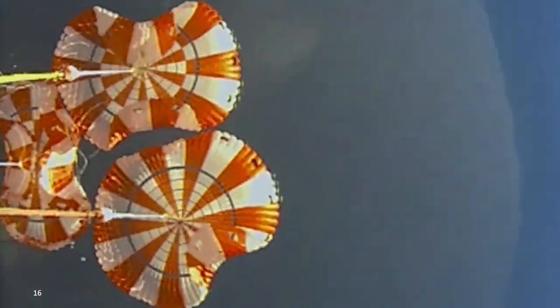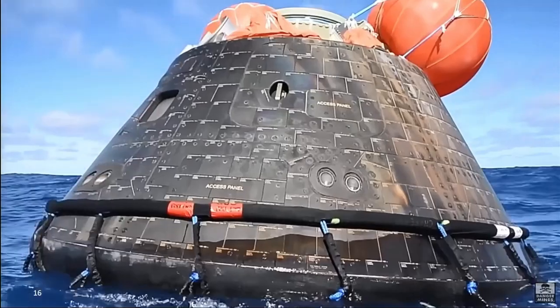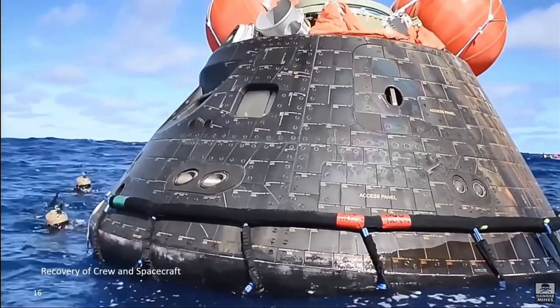Before the atmosphere and parachutes together will slow Orion down to 35 kilometers an hour, or 20 miles an hour for those of you on the Imperial system. And then it will splash down in the Pacific. Step 12, the last step of that journey. The U.S. Navy with NASA teammates then recover the astronauts and the Orion capsule.